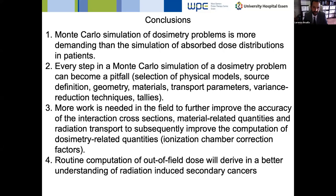There is a question from Arif about the dose contamination from secondary fragmentation. Do you have any comments? I don't think that this is very important in proton therapy, more in hadron therapy. Not in proton therapy. So we don't have to worry about it.